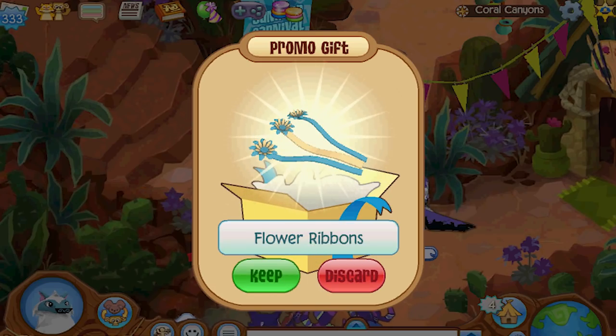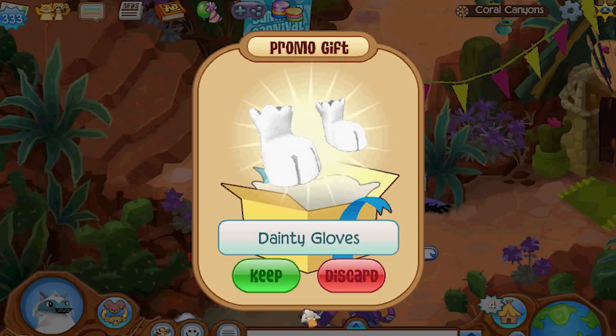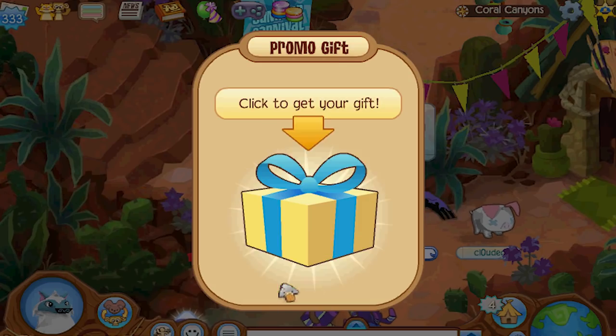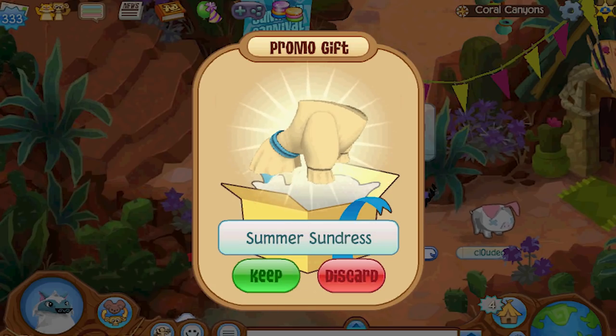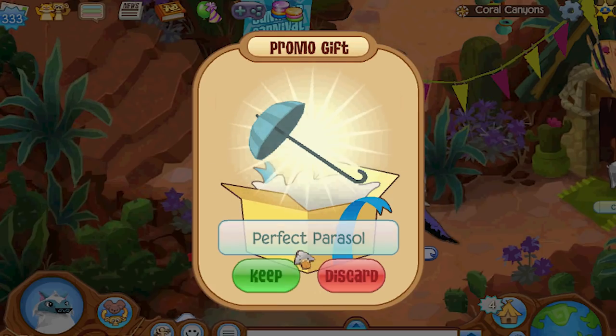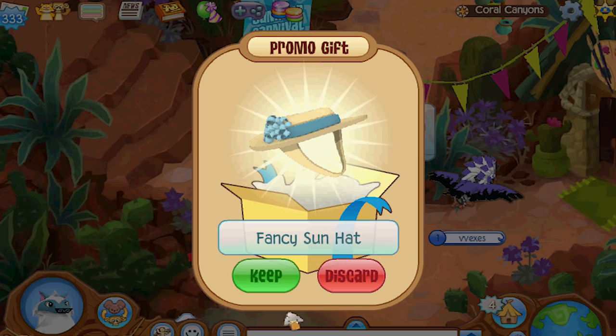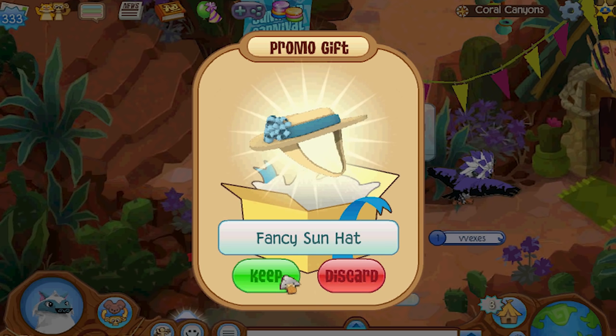Flower ribbons? Huh. I'm not too impressed with... Dainty gloves. Those are kind of cool. I kind of like those. A sundress? Huh. There's a lot of clothing items in here. Parasol. It's perfect. It looks a little long. It's a little... But it's perfect. It's perfect. We agree. That's fancy.